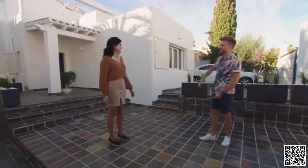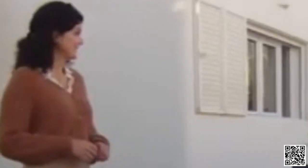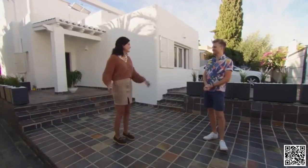Thalida, hello, how are you? Hello, I'm fine, and you? I'm very well, having seen this house, it looks beautiful. Yes, we are going to see today the highlight of my portfolio. Really? So this is a real gem of a property? Yes, very nice. Can we have a look around? Yes, let me take you around.